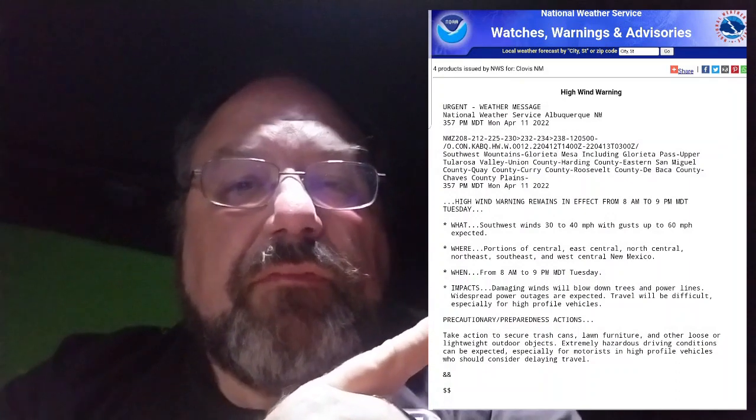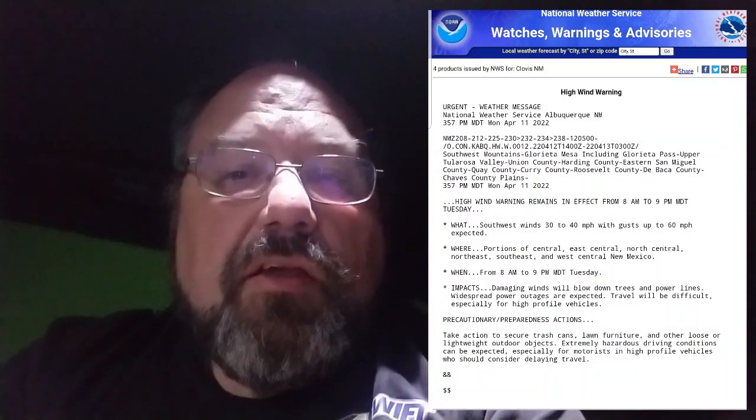And I don't think it's a good idea for me to drive tomorrow, at least to Albuquerque, because of this right here. This is a weather warning in regards to high winds in New Mexico, pretty much all throughout New Mexico, with gusts up to 60 miles per hour. There's even a part in there towards the bottom, high-profile vehicles should consider delaying their travel.